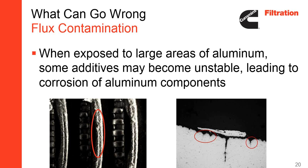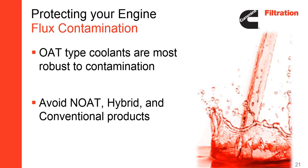When corrosion begins to occur, the aluminum is weakened and is prone to suffer from stress fractures, as seen in the picture on the right. Since the contamination is contained in new radiators, it can be difficult for users to control the amount of contamination in their system. OAT coolants are typically more robust to this type of contamination and provide better protection under these conditions. Nitrited OAT, hybrid, and conventional products tend to be less robust to flux contamination and are more likely to be compromised in this environment. In severe cases, new systems may need to be flushed after a few hours of use to reduce the amount of contamination in the system.